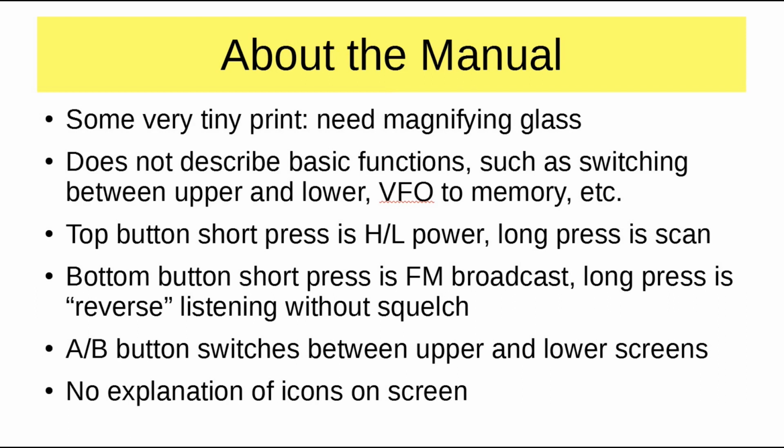The AB button on the face of this switches between the upper and lower screens. So you can get your upper or lower registers to see what you want. It's set up so that the upper is a VFO and the lower is a channel thing. Now, the manual also offers no explanation of the icons on the screen, so you'd better be a good guesser.